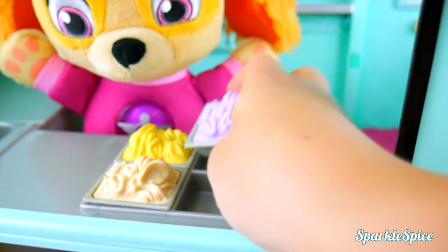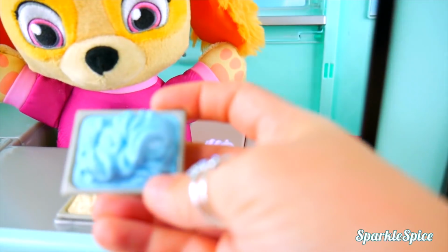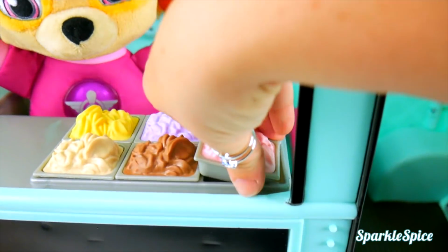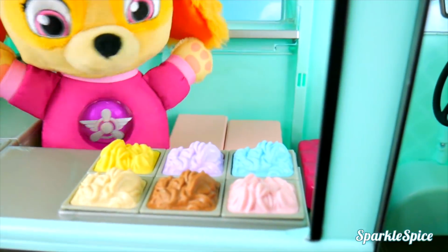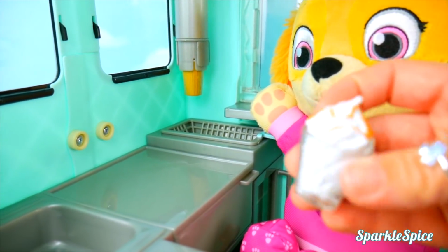Here's purple, brown, blue, and pink. Doesn't it look yummy? Oh yeah, let's do more. All right, Sky, let's start setting up our ice cream.